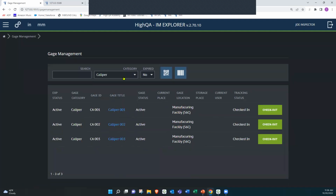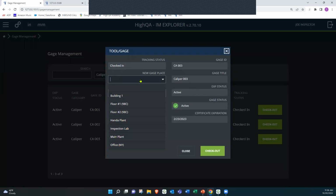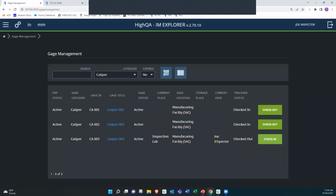But let's say it's in a gauge crib and you need to go check out this caliper. Now you can select the category and see, here's my list of calipers, right? Oh, and here I need to check out this caliper, it's one I have. It has all of this information already because it's part of the database, right? And I'm logged in. And now I just need to say, hey, where am I taking this? Oh, I'm taking it to the inspection lab. You can say check out. And now you can see it's checked out, who has it, and the current location. So you can track location of gauges right from this browser application, okay?